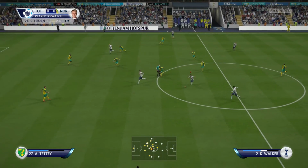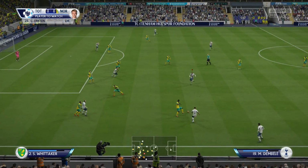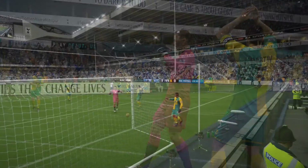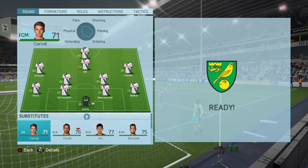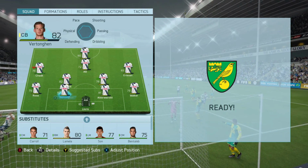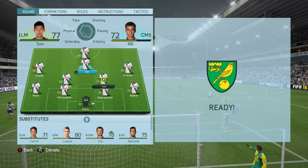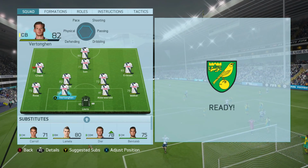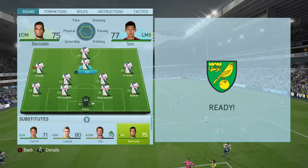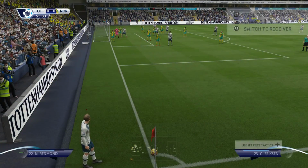Well, he's been in the game, hasn't he? That's the best we can say for him. But not everything he's tried has come off. Didn't quite have the impact I was expecting at the start, but time to remedy that. The shot's on. Good save. Corner for Spurs.